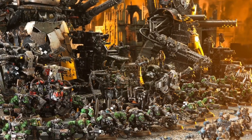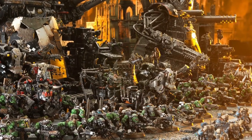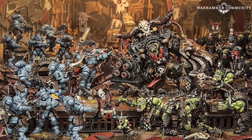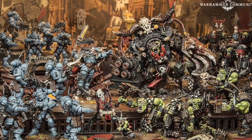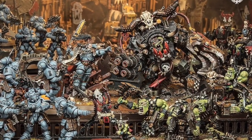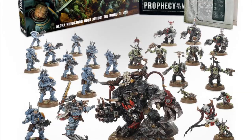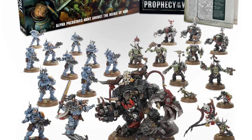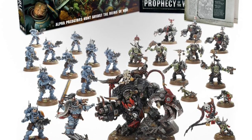Even though the Primaris Marines do kind of look badass, they are the definition of vanilla when it comes to differentiating between legions, which, let's be honest, is a whole topic for a whole other video. In addition to this, I also felt that the value the box provided just wasn't there. Some Phobos Armoured Marines and some Orc Boys wasn't really a useful foundation for an army going forward.